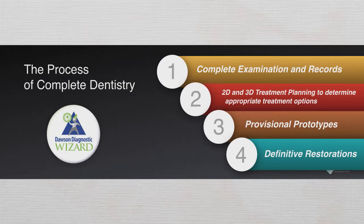The second one is, once you get to that, well, now what do you do? That gets to those checklists you were talking about. We have a two-dimensional and a three-dimensional process that's going to help us identify the solutions to the patient's problems, first in our mind, and then three-dimensionally with the models. That gets you to the treatment plan.